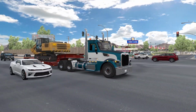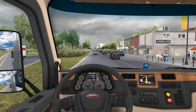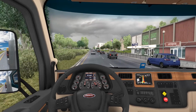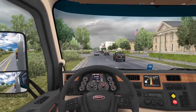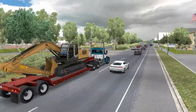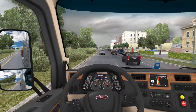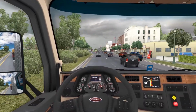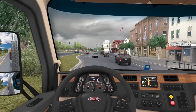I do like it a lot. You don't really see that many mod authors do custom paint schemes like this one, so I really do like how they've put those in, and I think it's completely transformed the truck as well. And just the way that looks, the black lights, they really do make it for me. I want to see that on more trucks.